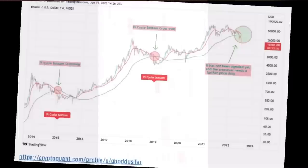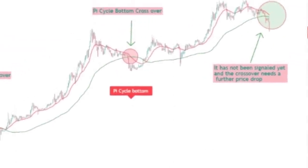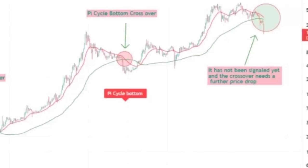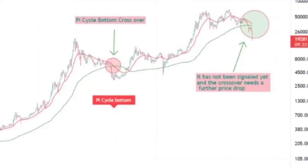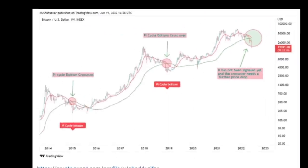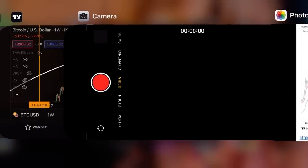Now, if we go into this, you can see this one was flashing in 2015, giving us the exact Bitcoin bottom on the left-hand side. Now in the middle of the screen, you can see another flash exactly when we hit $3,150. And on the right-hand side, you can see this signal is right now looming to flash. It has not been flashing yet. But what you can see, it has to cross very, very soon. And in accordance with the previous cycles, this should then be the Bitcoin bottom.